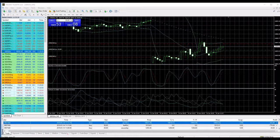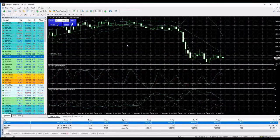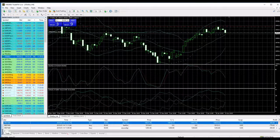It's Italy 40, and I feel it. I'm going for an increase of exposure. Guys, Italy 40. Nice one. We had this huge drop on Friday evening. Then today it opened also with a small drop. Now it's trying to catch up.